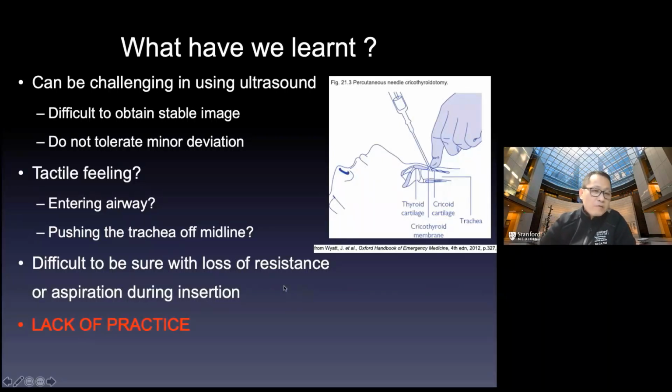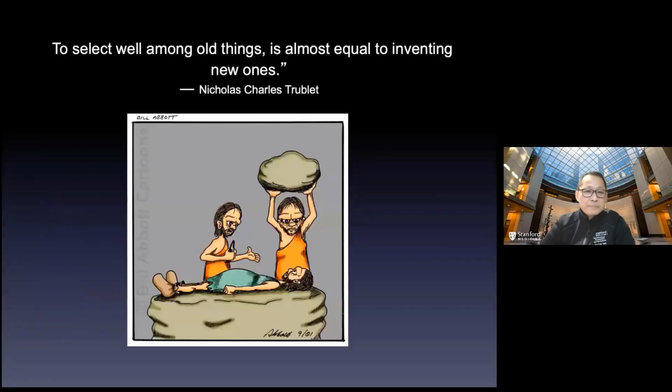Another, more important thing is we lack practice doing this technique, because I'm sure most anesthetists very seldom have to resort to a surgical airway. It's almost like the first time you do intubation. I'm sure we remember the first time we did intubation, half the time it didn't work. Now we look back and say, how come a medical student has trouble getting such an easy airway? That's exactly it, we don't have enough practice. But later on, we'll mention how we're going to create opportunities to increase the experience.